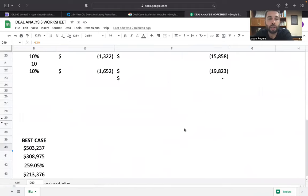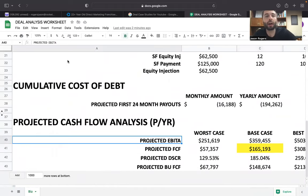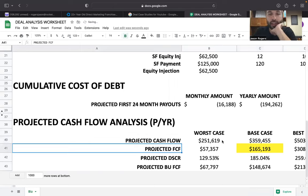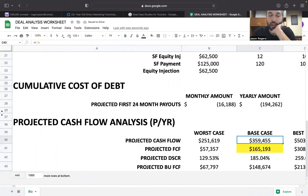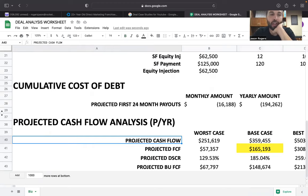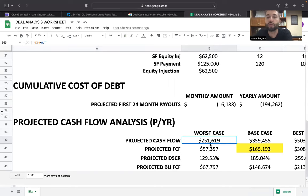a year. That's our base case EBITDA, which really I should just say cash flow for the sake of simplicity. I'm not trying to geek out on the technicalities of cash flow versus owner's earnings or seller's discretionary earnings versus EBITDA. I mean, these are all similar phrases. They basically mean bottom line profit. What are you actually taking to the bottom line? But I'm saying worst case is 251 G's, base case is 359.